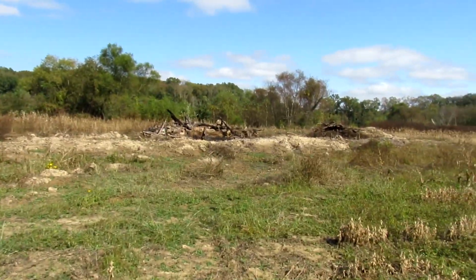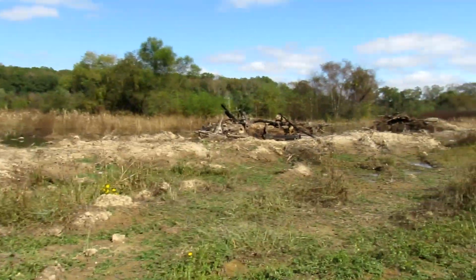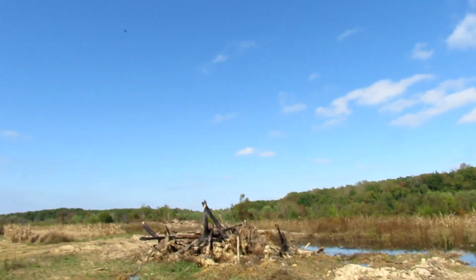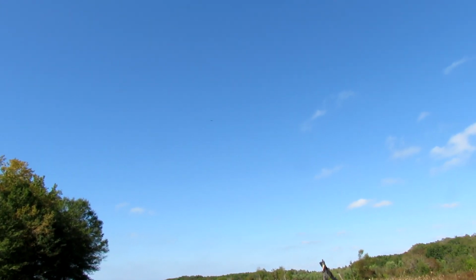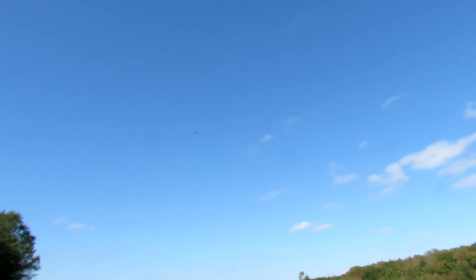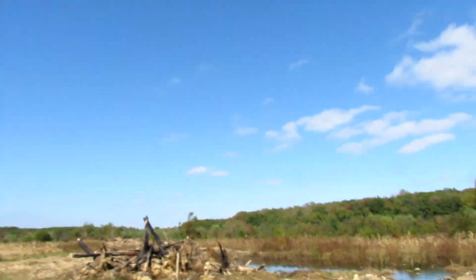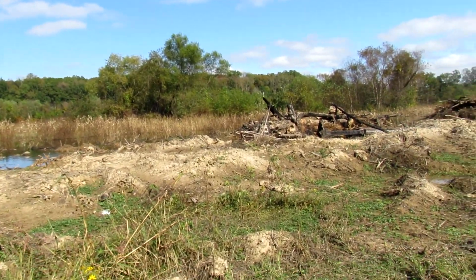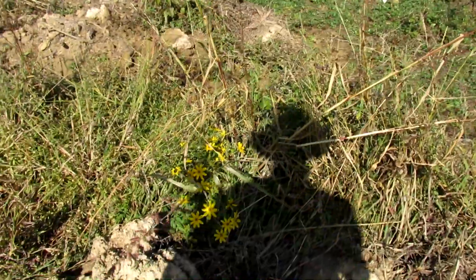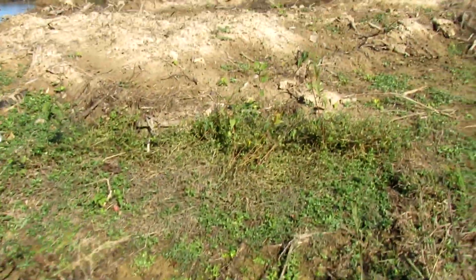And so anyway, there's finally some evidence of some water coming up in here. So I wanted to go over and take a look at that. There he is. Some artichokes still in full bloom.